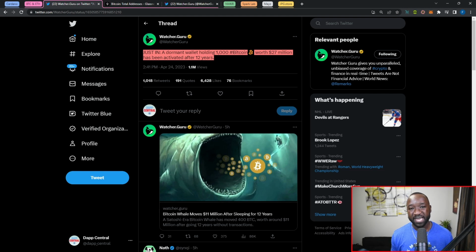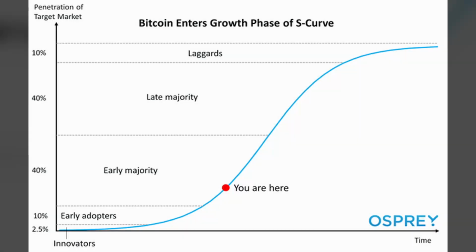That doesn't mean that you can't make money or find opportunities within the shorter term, but this really goes to show that if you're here for the long term, these assets will continue to appreciate, and we are extremely early when it comes to the cycle of adoption.